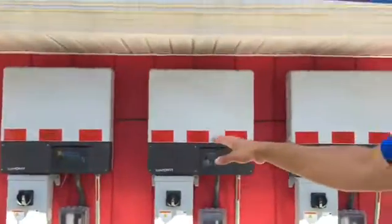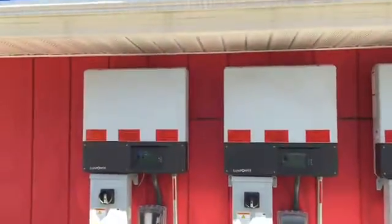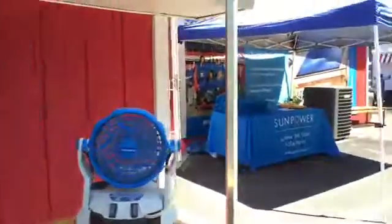What you're looking at here is the inverters. Right now we're at SunPower by New York State Solar Farm. This is our office in Modena. We're 100% solar powered here. We have the solar panels on the roof, which I'll show you. Okay. And if you come over here, yeah, I'm coming.